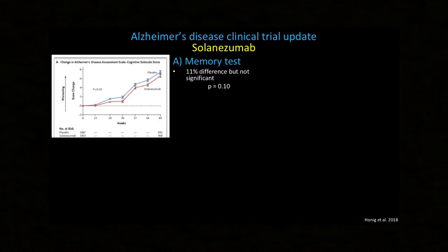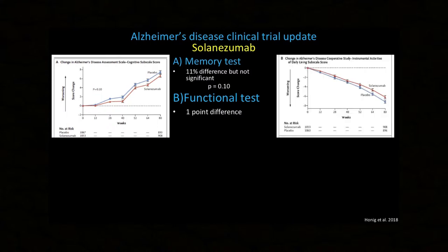So a p-value of less than 0.05 is usually considered significant. This was 0.05, and this was actually 0.1. They also had a functional test, a scale measuring how well you are able to do things day to day in life, like doing your laundry, eating, things like that. And there was still a separation. So the people on the placebo did a little worse than the people on the drug.